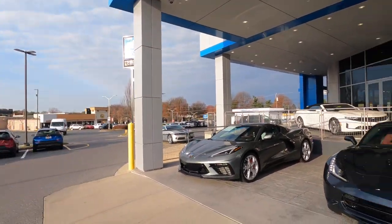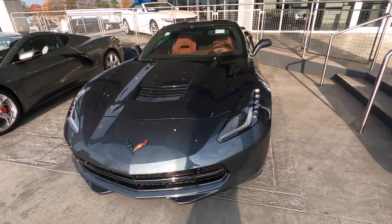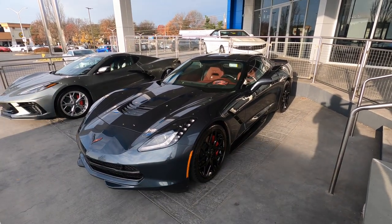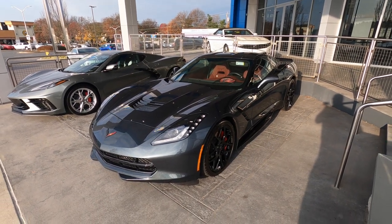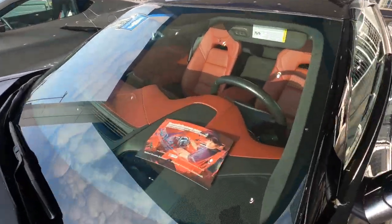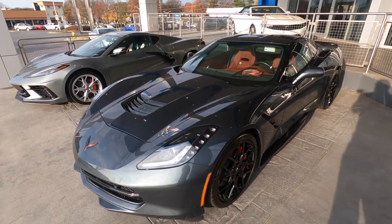I had been stalking this car since it popped up, when I was starting to vicariously shop. I found this car on the dealership's website back in, I'd say, early to mid-October, and it's now the first week of December that I'm taking delivery. So this car has been here for a couple weeks and I wasn't really that serious on it because it was a manual transmission. But after talking with my wife, we said, let's consider the manual.